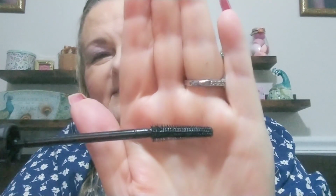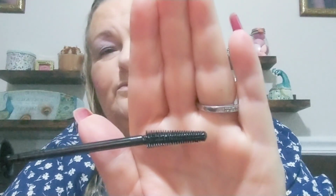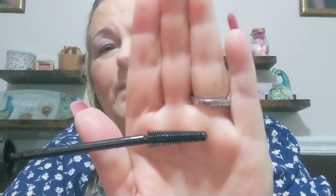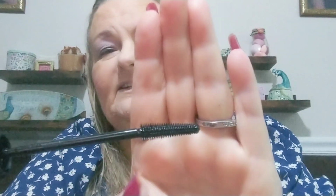Wow, this bad boy. Look at that. Looks like a club. So, tight. Let's see what the wand is. Oh, it's a nice wand. I like these kind of wands. Set that down. Do you see it's curved just a little bit? See how the top of it is curved away? I like to do my bottom lashes with that. And see how the bottom one is curved in here? I like to do my top lashes with that. So let's see how this goes.